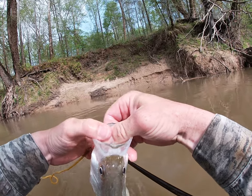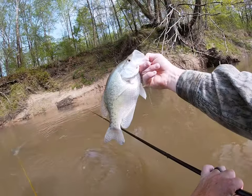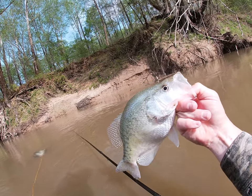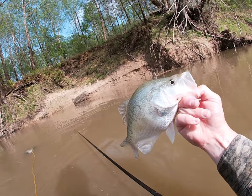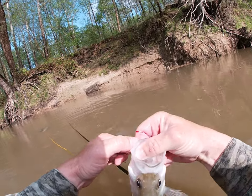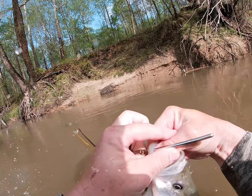If I can get up on that bank where I can just jig around that stick right there, probably wouldn't catch nothing but crappie. Well, I broke my line over there. I don't know if I got that on film where I got hung up. But anyway, I had to break my line, tie a new jig on, and I was really just testing how that striper cut me. Look at that. His gill plate got me.